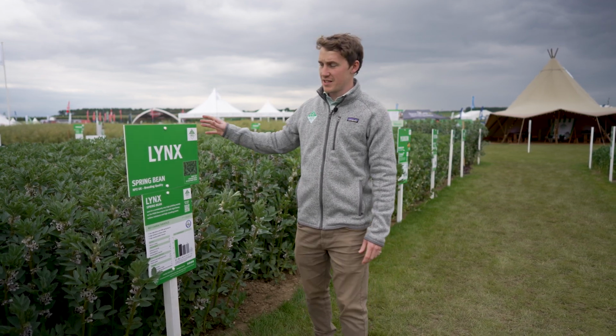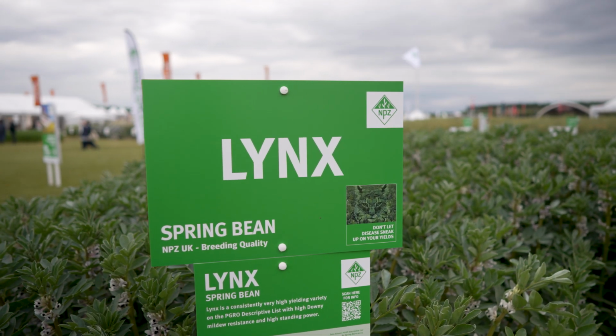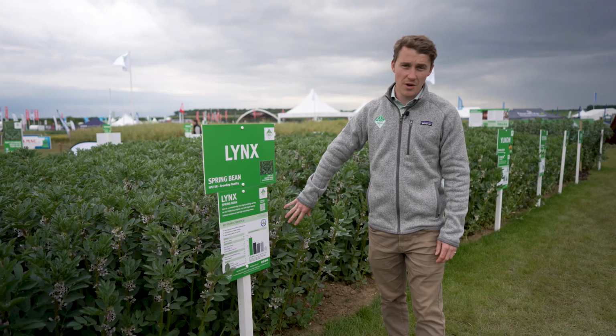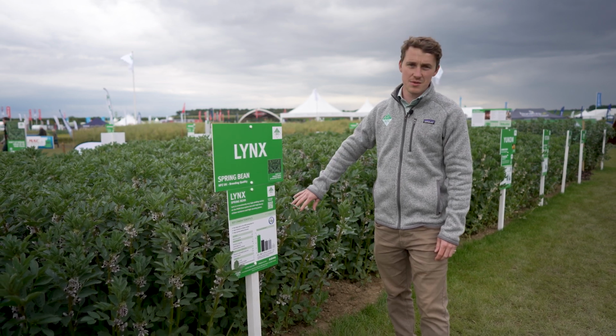So first variety I'm stood with here is Lynx, well known in the market, market leading variety. I can see it's absolutely buzzing with bumblebees in this early evening. So popular because of the downy mildew resistance and the consistent yields we've had.